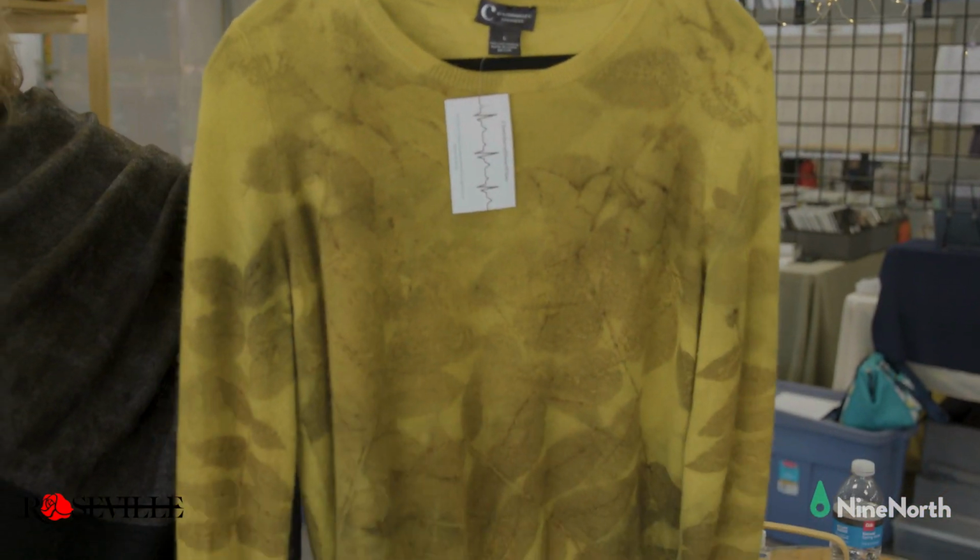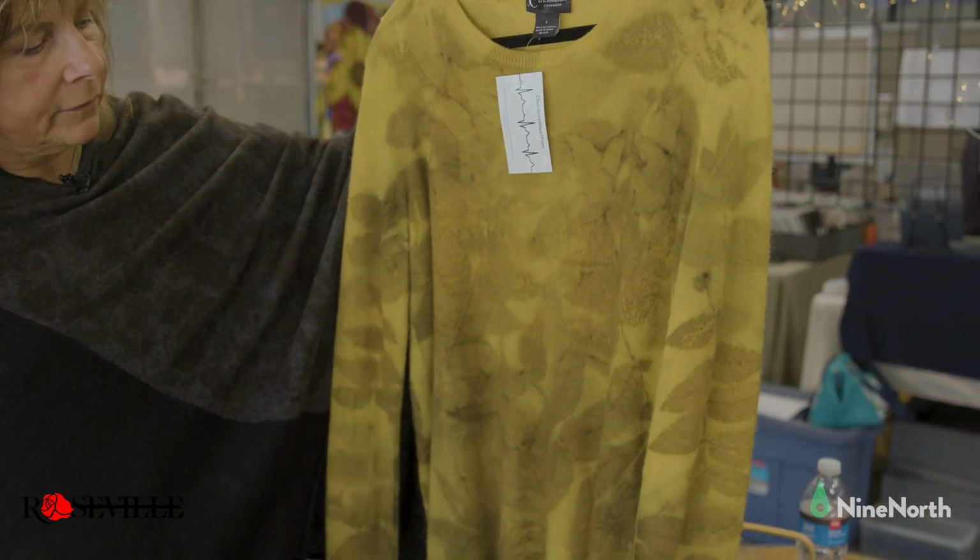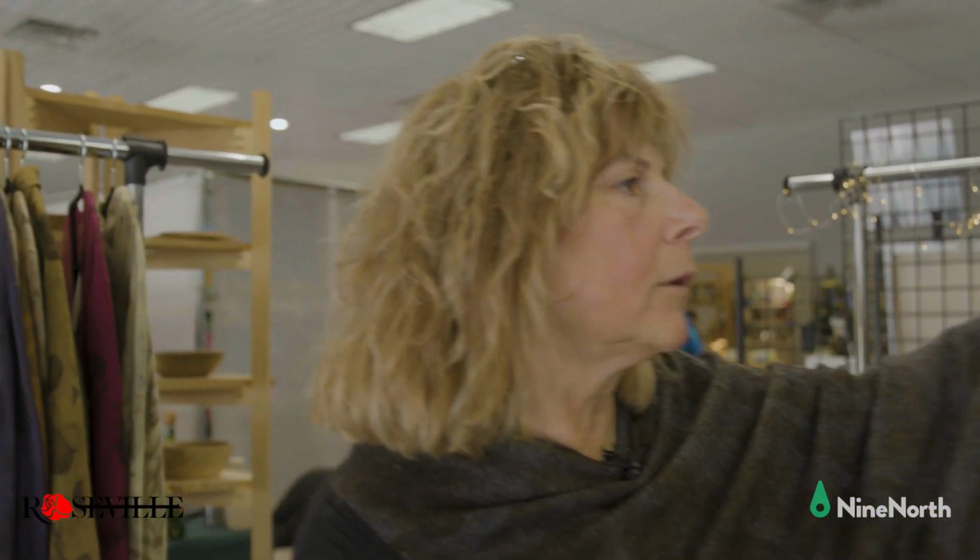This one was printed with black walnut. It came from my neighborhood when I go out. And then when they're done cooking, I rinse them and neutralize them and get them all set.